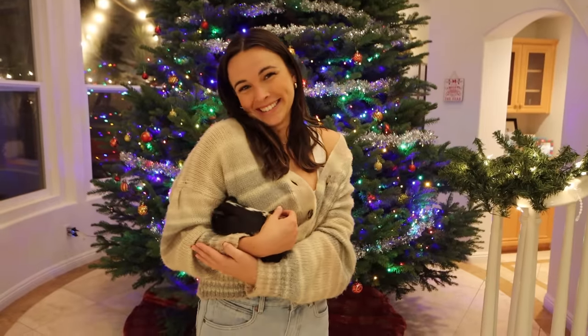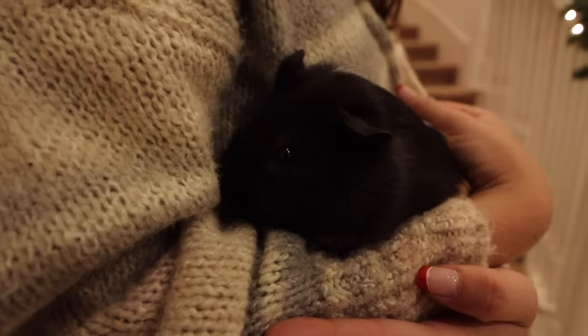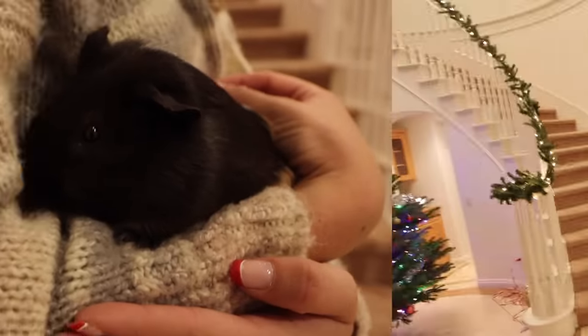Okay, so I decorated the tree and my friends are on their way over right now to come check it out, but I got a guinea pig and his name is Clark and he's gonna help me surprise some of my friends today. Aren't you Clarky? They're here! Yeah!